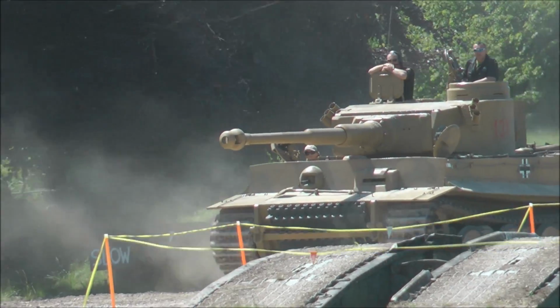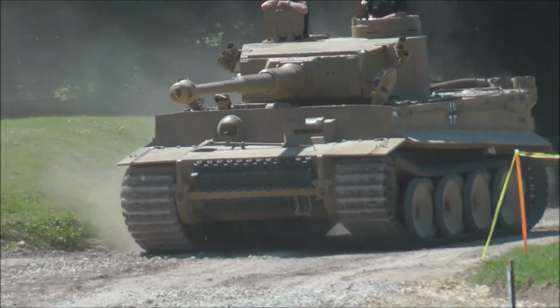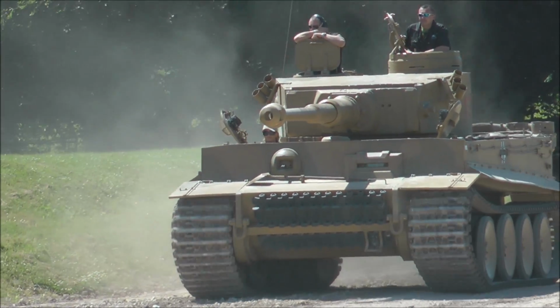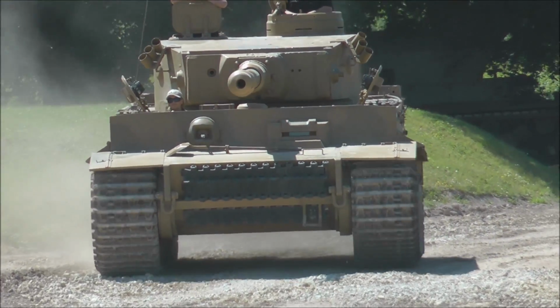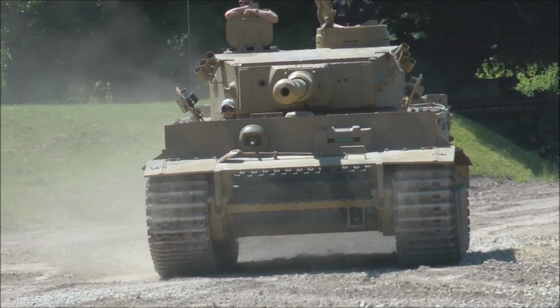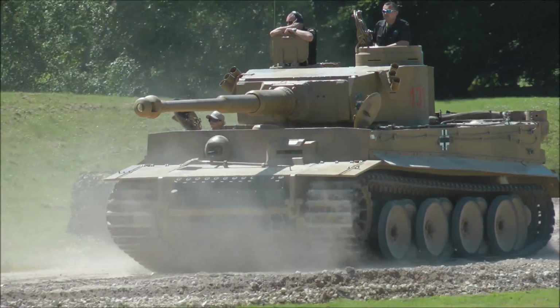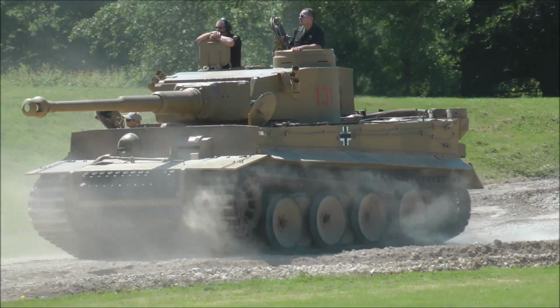One thing I want to say: although we went to vast expense to restore the Tiger to running order, and I mean vast expense because it's a fortune, it's still using the same engine and gearbox that the original Tiger used, although we did actually have to modify the engine for it. But it's basically as it would have been in 1943.